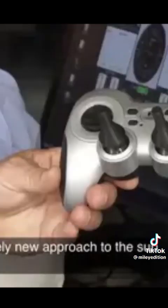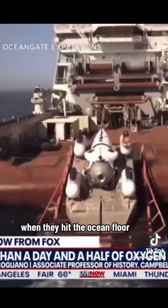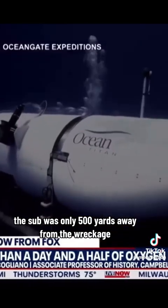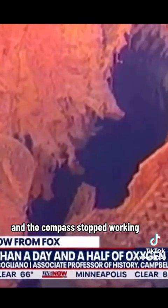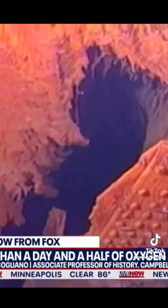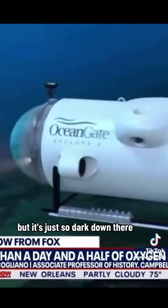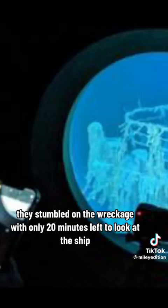The sub is operated using a video game controller. "It's not high-tech," Mr. Rice noted, adding that on his trip, when they hit the ocean floor, the sub was only 500 yards away from the wreckage, where it has lain since the 12th of April 1912. "But we didn't know where and the compass stopped working," Mr. Rice told the paper. "We spent about 90 minutes just hunting around trying to find the Titanic, but it's just so dark down there." They stumbled on the wreckage with only 20 minutes left to look at the ship.